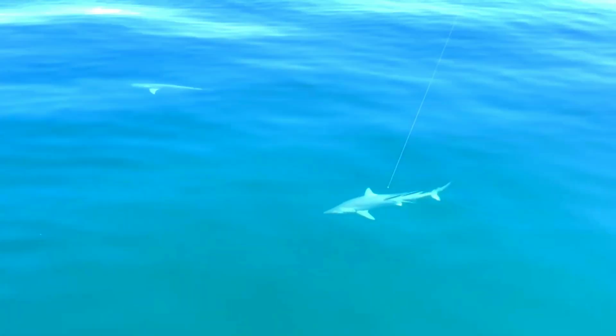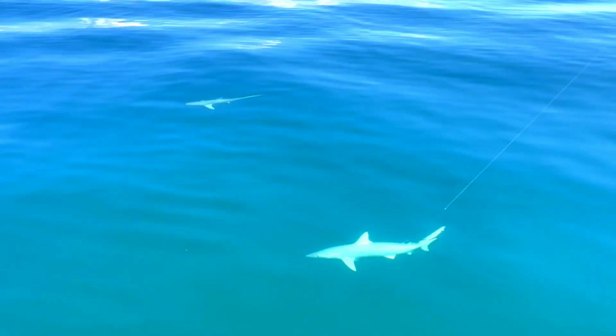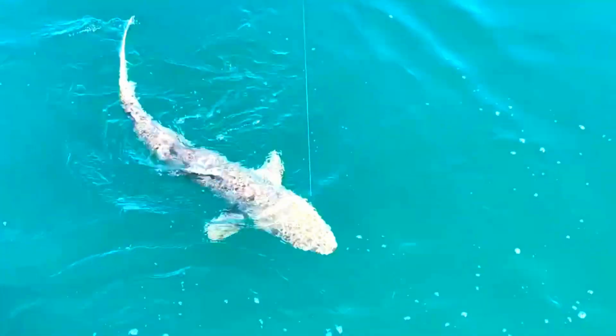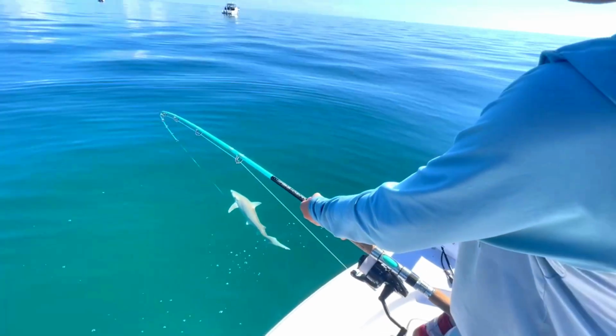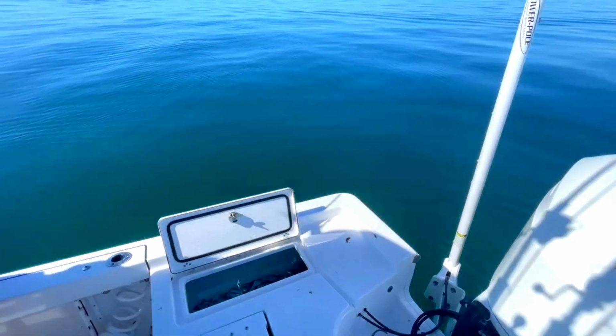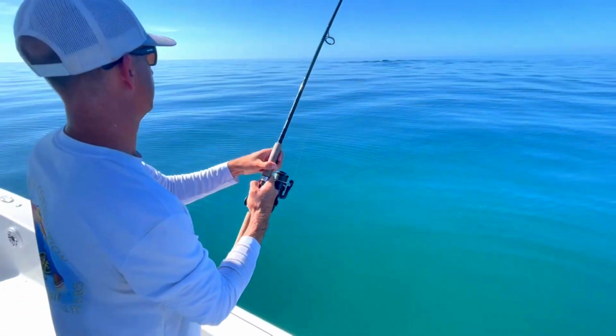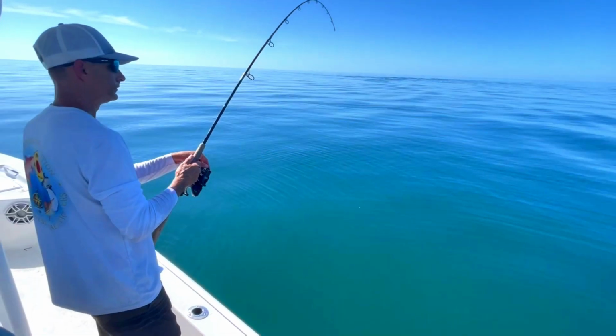So we got the shark. And this other one's trying to hang out with him. We're gonna let this guy go. Good job, Cam. Oh, another one? There's a barracuda in a shark. We gotta get away from these sharks.